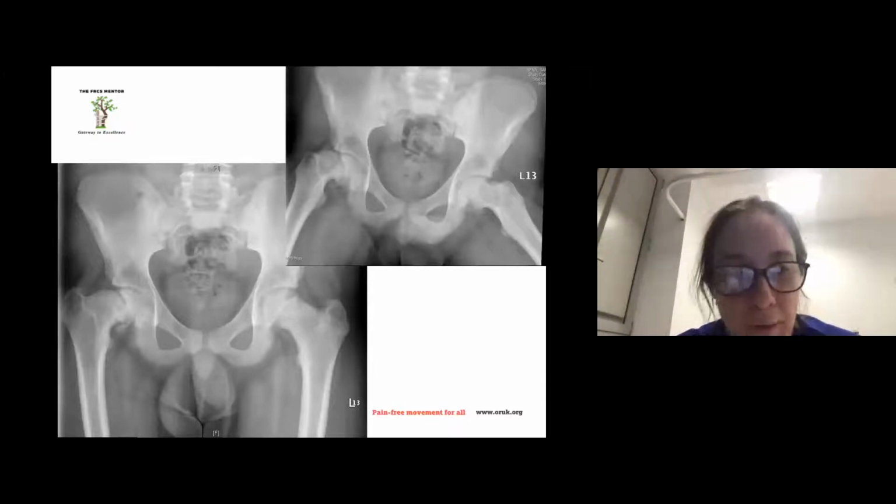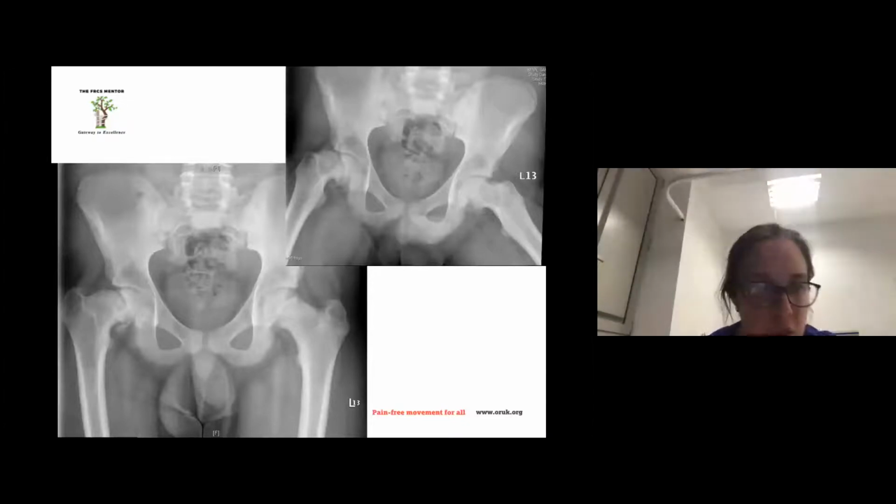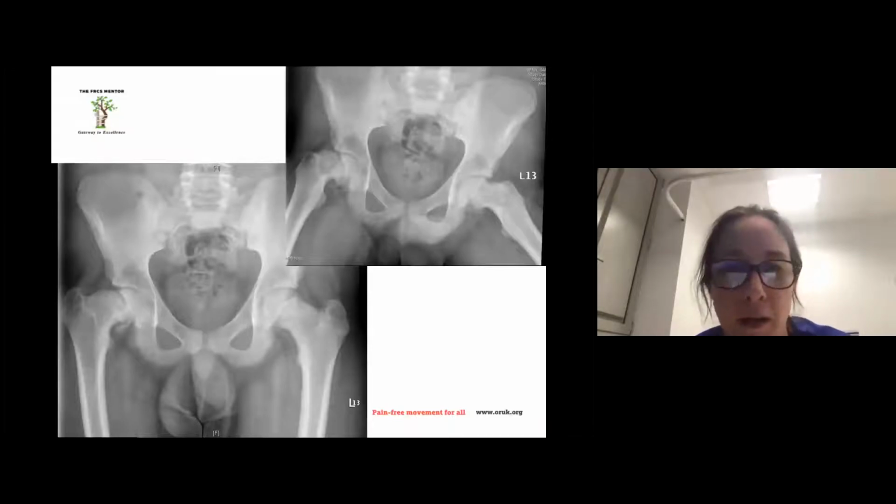Brilliant. So this is a 14-year-old young man. He's had 6 months of right thigh pain. The last 48 hours has suddenly become a lot worse. Take me through your thought process. What are you thinking when looking at this?